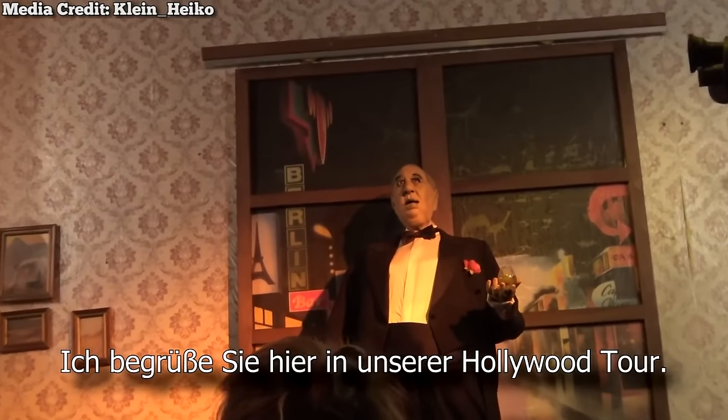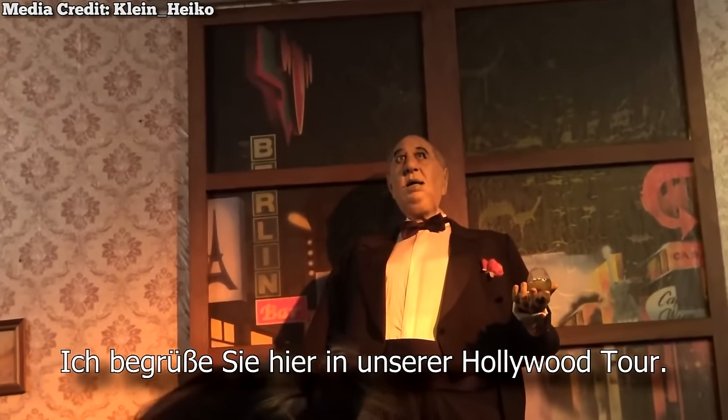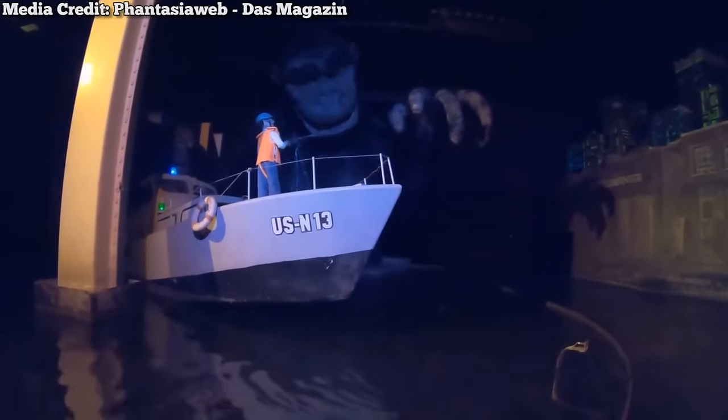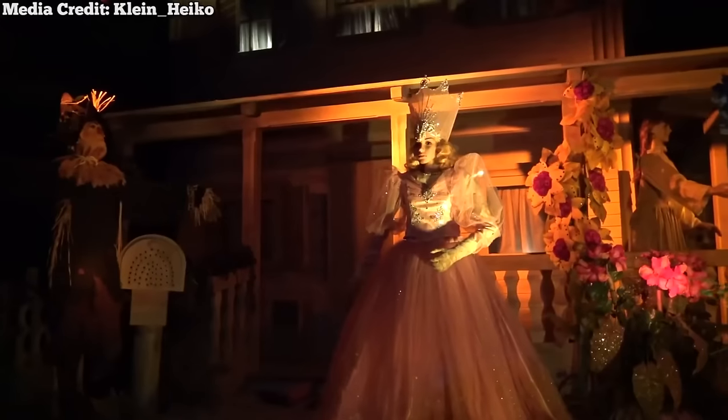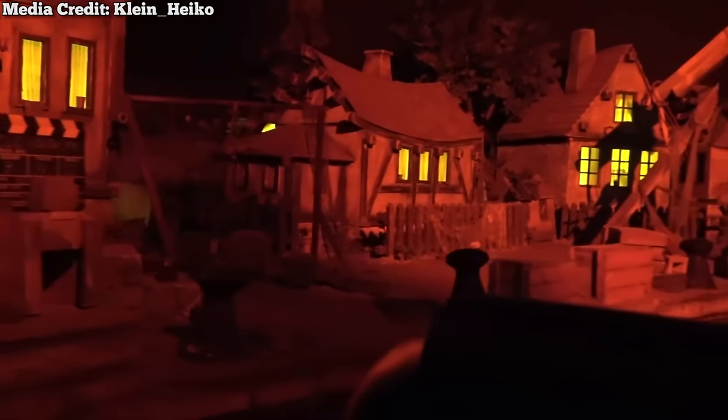Starting off with an introduction by the animatronic of legendary director Alfred Hitchcock, you'll find yourself whisked away through several famous movies, including King Kong, The Wizard of Oz, and Steven Spielberg's Jaws.